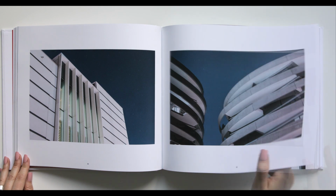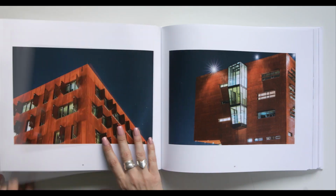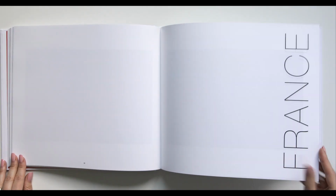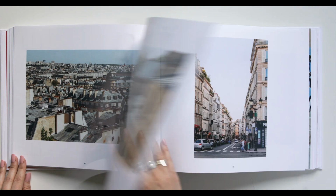This book is a part of an ongoing archival series. Every future book will be printed in the same format. Only colors and names of places will be changed. In this book, we are going to visit Belgrade, Vienna, Paris, and Barcelona. I hope you enjoy the visual presentation.